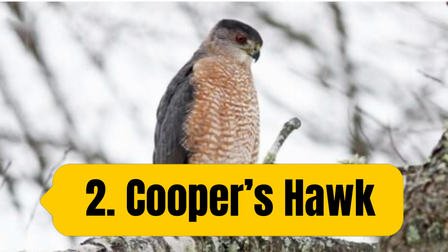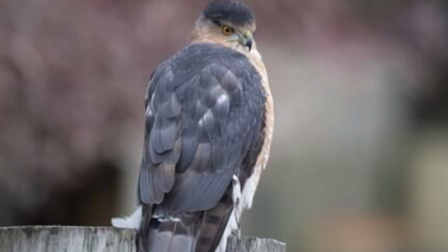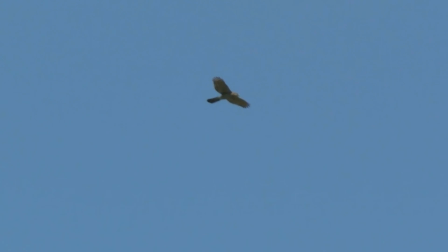Number 2, the Cooper's hawk. Bigger than a sharp-shinned hawk, closer in size to a crow. Rounder head, thicker legs, and a long tail that's rounded at the tip. Adults have blue-gray backs, reddish-barred chests, and fiery orange eyes. Juveniles look like sharp-shinned hawks, but have thicker streaks on their chest and a more powerful build. Their flight style is steady wing beats with glides in between.